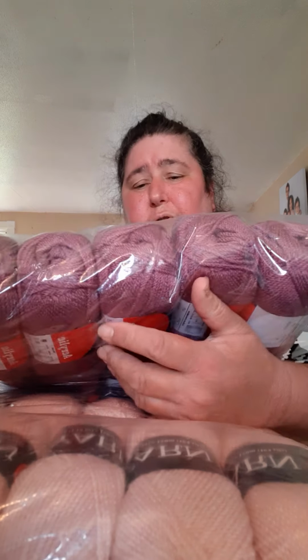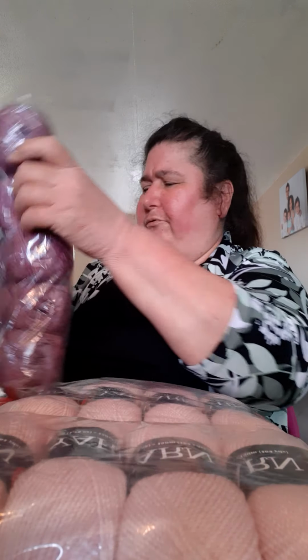I don't even know where I saw that. The number 3. Oh! That one by itself has to be the crochet hook. It says 4 to 5 millimeter. Oh, here is number 3. These are both number 3s, these two packages. Number 3 and no weight.